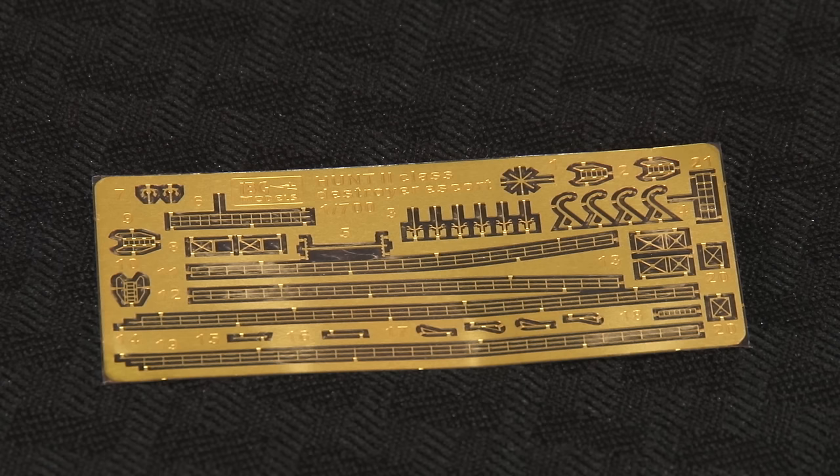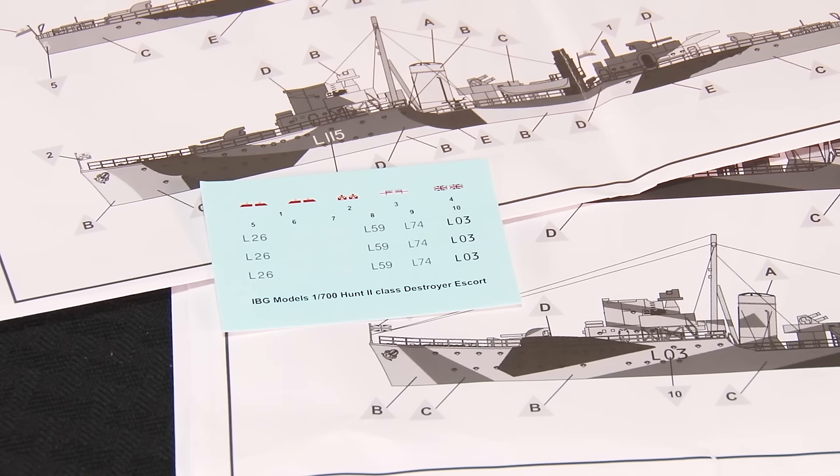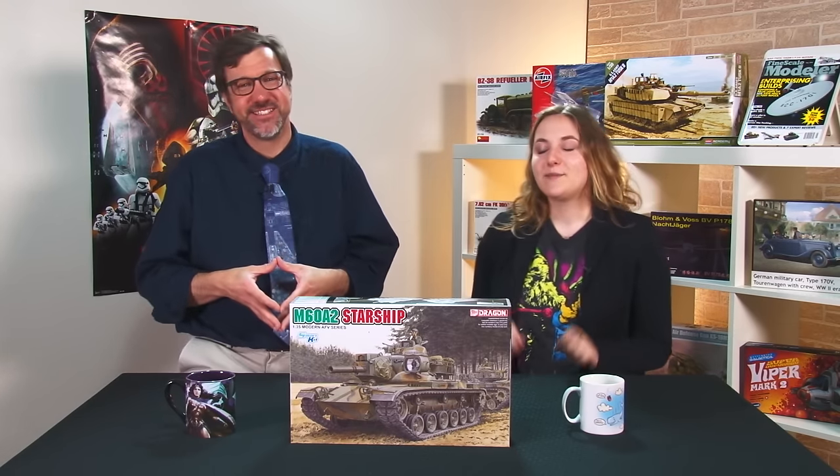Crisp photo etch provides railings, ladders, davits, upper deck supports, masts, and light guns. There's a full-page rigging diagram, and three-view painting diagrams for the dazzle camouflage used on both ships. These aren't big ships, about 5 inches long in this scale, but IBG goes big on details and features. Very nice. Our next kit isn't science fiction, but its advanced technology earned it the nickname Starship.